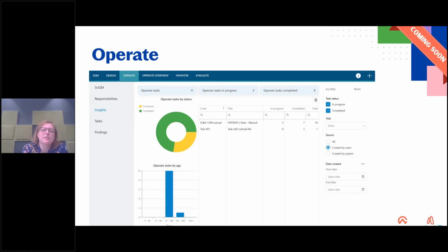In Operate, this is where I, as an employee, for example, of the firm, will have access, and this is where I will complete my tasks. So what I can see then in November is also a dashboard to be able to manage my own tasks and see the status of each task.